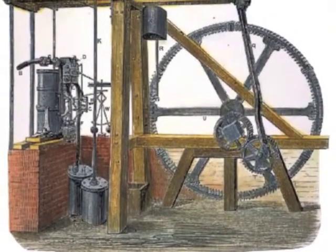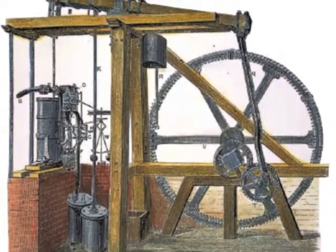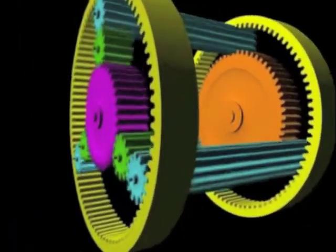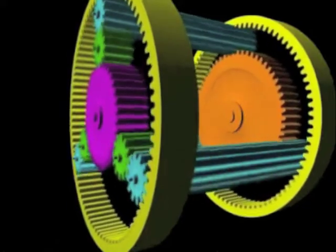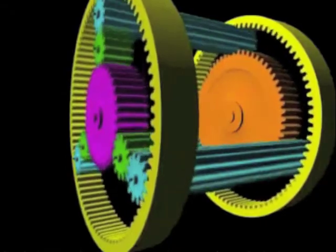Newcomen's design was further improved by James Watt in 1769, who increased the efficiency to levels appropriate for manufacturing use. Further increasing the steam engine's suitability to be used in factories was the planetary gear. A planetary gear took the back and forth motion of a piston and converted it into rotary motion.